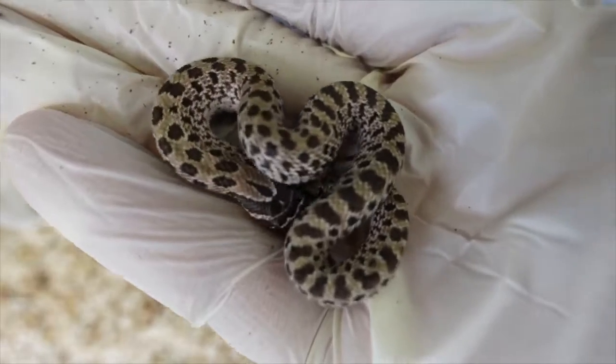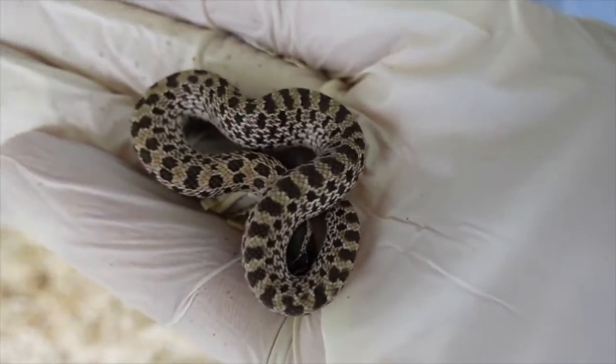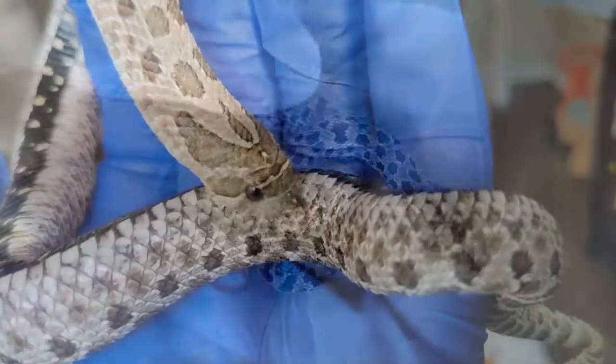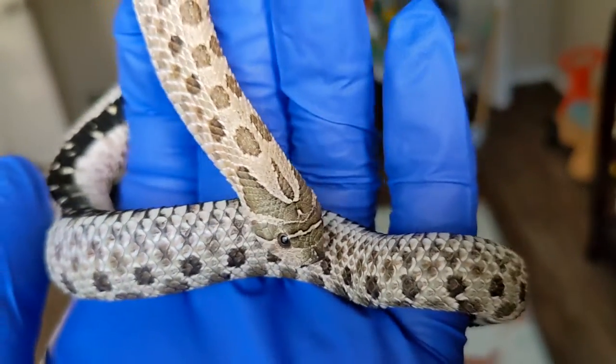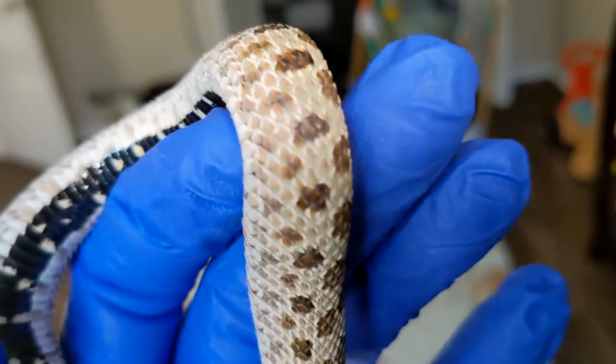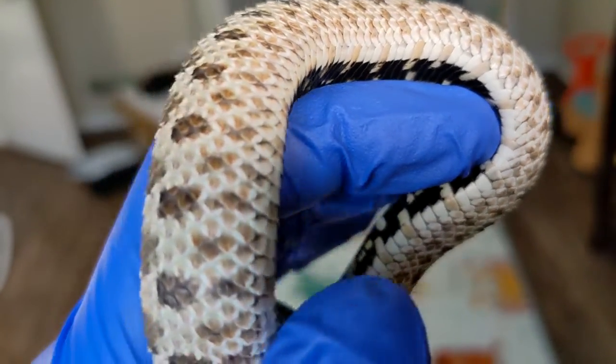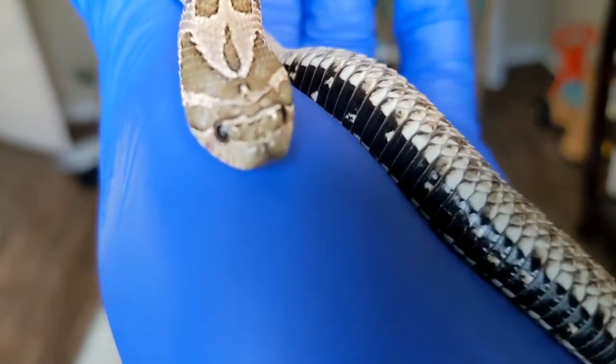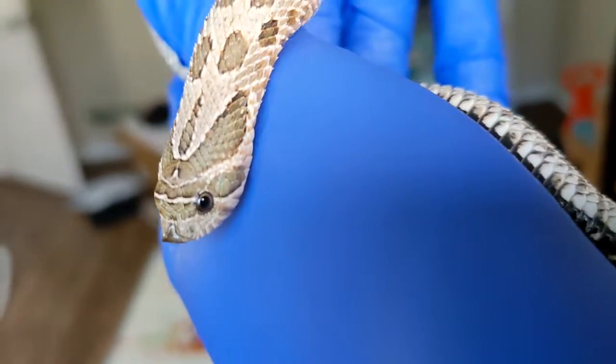Now first up is this Arctic het albino female. When she was first born, now after her first growth shed and a few months of eating on a consistent basis, as you can see, she's put on a lot of size. Has those nice olive green saddles and that gray background.